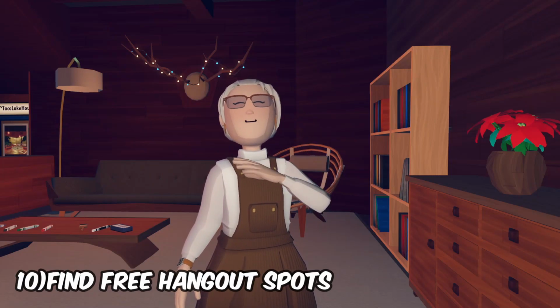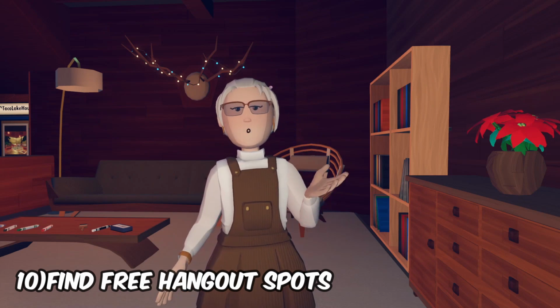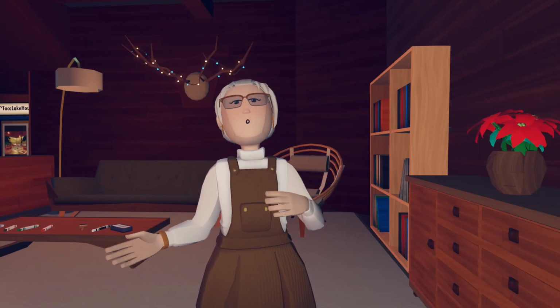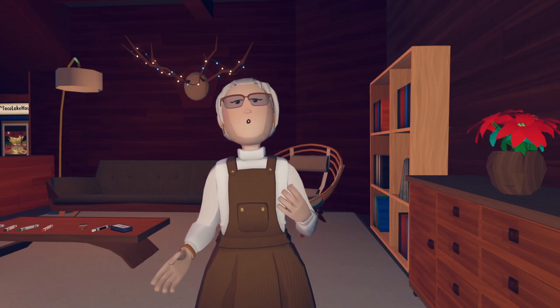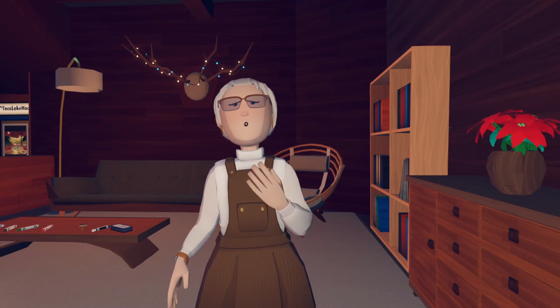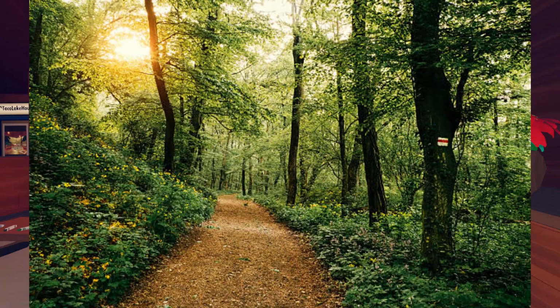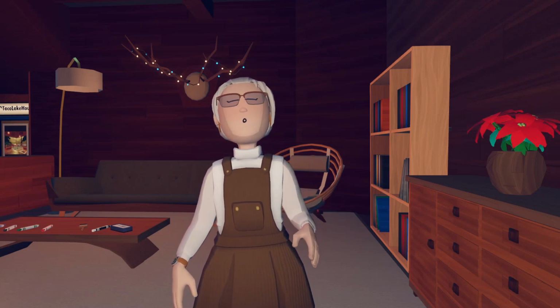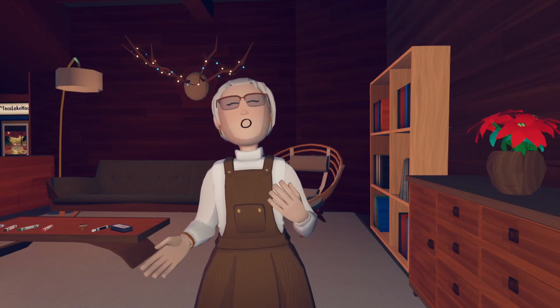Number 10, choose free places to hang out or go on dates. Going to the movies or an amusement park is tempting, but it's also far from free. If you live in a big city, there's museums, markets, malls, and so many other opportunities for hangouts with your friends without spending money. If you live in a small town, there's probably trails to walk or other nature preserves. These spots are low-key way better hangout settings anyway. Spontaneous, laid back, and budget friendly.